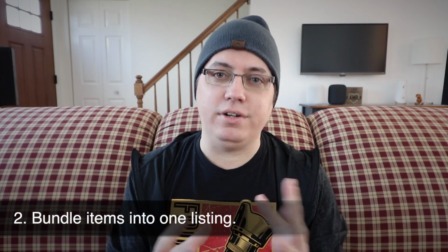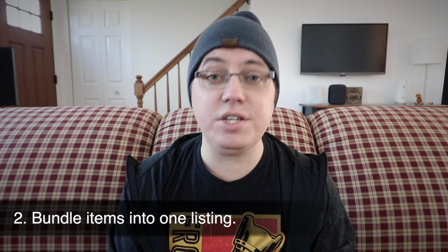Tip number 2, and this is actually the opposite: bundle items into one listing. Sometimes it's more beneficial for you to sell extremely light items bundled together rather than one by one by one. Another example, from self-experience, I recently sold a Lego Naboo Starfighter build, brand new in the package. I got it for like $1 at Target, and actually shipping costs more than the Lego build itself. Even though I shipped first class, it cost more than the actual item.